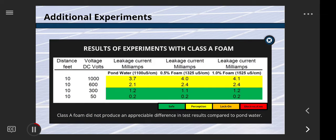Experiments were conducted with a Class A foam in concentrations of 0.5% and 1%. The testing conducted used the adjustable nozzle at full stream with a pressure of 35 psi. The copper target plate was placed 10 feet from the nozzle at a horizontal orientation. For comparison purposes, the results of similar experiments with pond water are also shown.